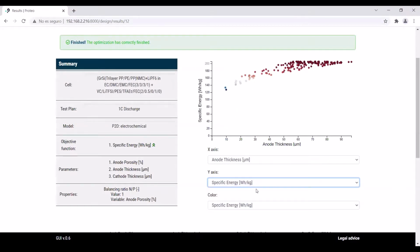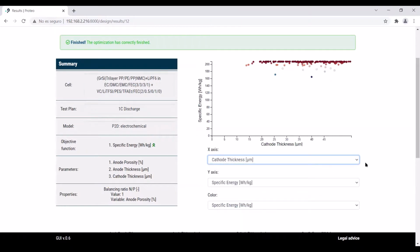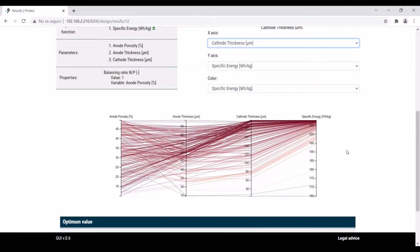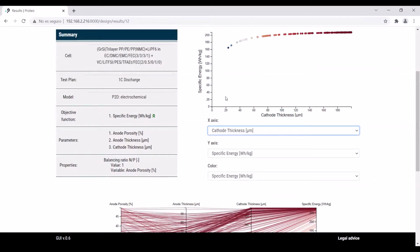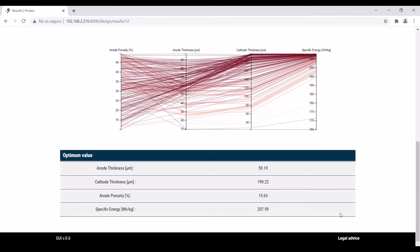We can change to see the values with the specific energy with the anode thickness, or with the anode porosity, or with cathode thickness. We can take wherever we want, but this graph over here is interesting. It can look like a mess, but if you get to understand it, it's quite interesting. So we pick one of these lines. It goes from one value of anode porosity to one value of anode thickness, again to one value of cathode thickness, and finally the specific energy. So it's like an overview. Obviously you can pick the 2D plot as always, but I think if you get used to it, it can be more descriptive. And of course, the optimum value of the optimization is here in this chart.